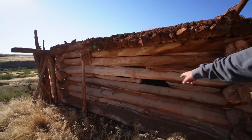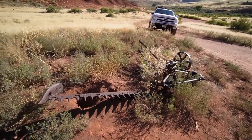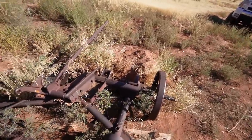But you gotta think, like, this thing was chopped up and built by hand. Yeah, you can see all the mud and stuff on this side. It's crazy. It's really neat that piece of machinery is still sitting here. If anybody knows what this is, let me know.